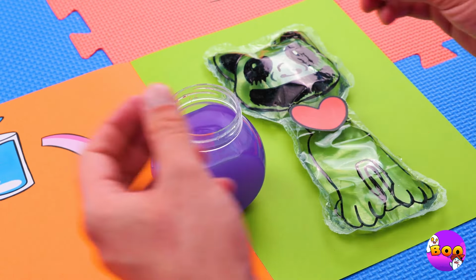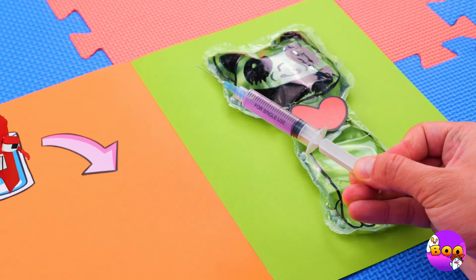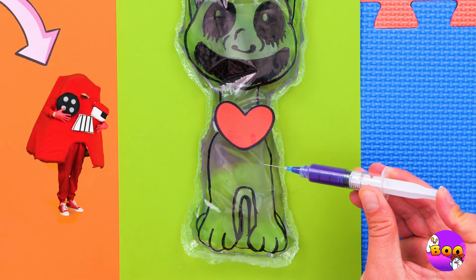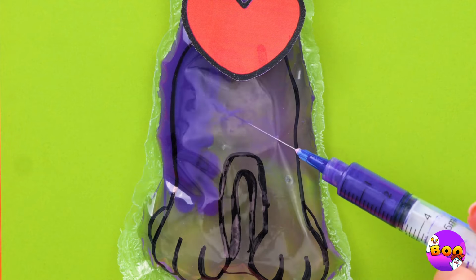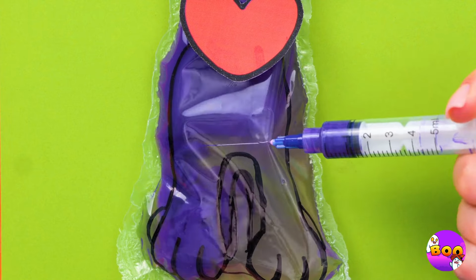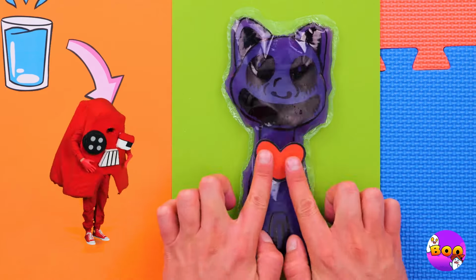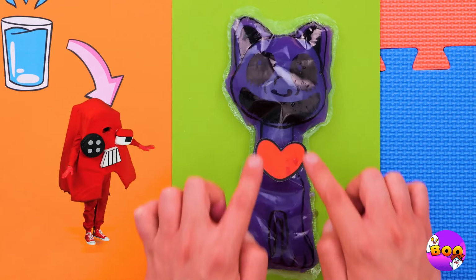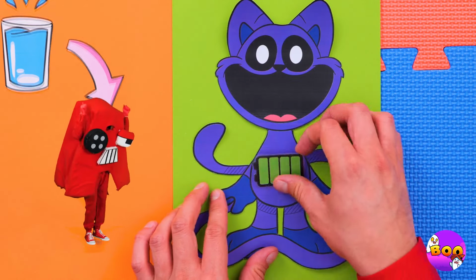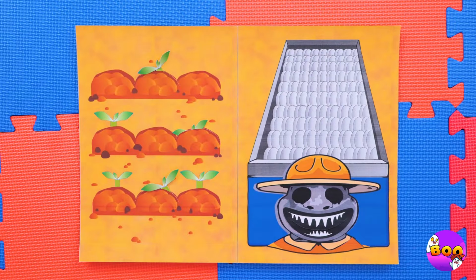Let's take some of this purple stuff. Now share it with our new feline friend. Careful, you might feel a slight pinch. Ooh, now you're really squishy. Look, it's catnap with the first battery. On to the next game.